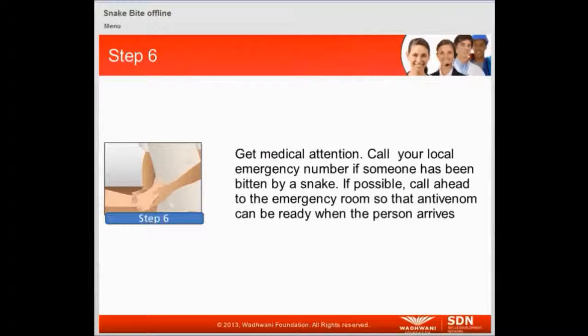Get medical attention. Call your local emergency number if someone has been bitten by a snake. If possible, call ahead to the emergency room so that the antivenom can be ready when the person arrives.